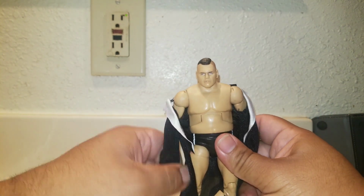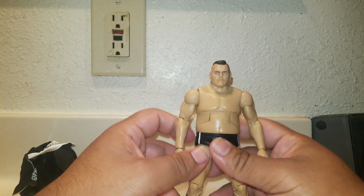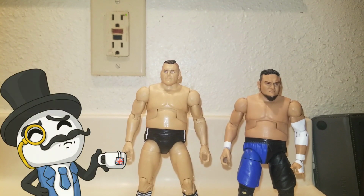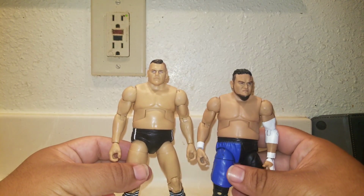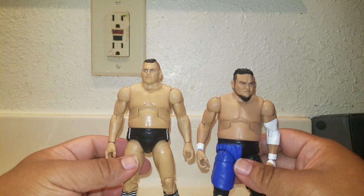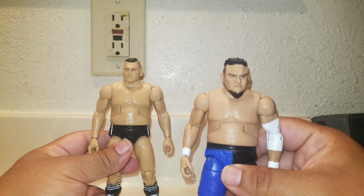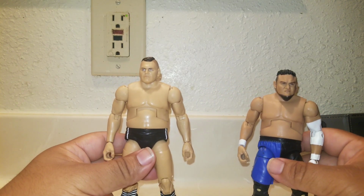If you are familiar with WWE action figures, you would see that this is basically the Samoa Joe body. Is it? Hold on. Oh, yeah, you get to see that this is the same body that Samoa Joe has, but it feels a little bit different, probably because of the underwear or the difference in skin tone or something like that. It does look very much like its own unique thing. So Samoa Joe has the same body, but it looks like its own unique thing, and the same thing goes with Walter.